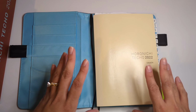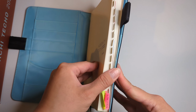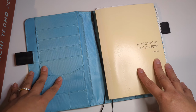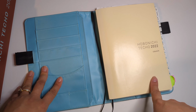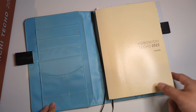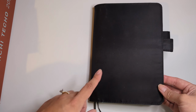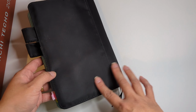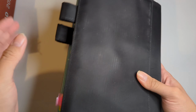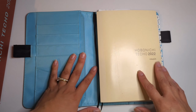I got the Cousin because it's an A5 and had everything in it. When I was researching on YouTube, a lot of people were raving about the Cousin. And because it's got the monthly, weekly and daily pages, I thought I'd try it out. I did get one of their covers, but I didn't get the cover on cover, so it is quite dirty. That's one thing I would consider for next time.